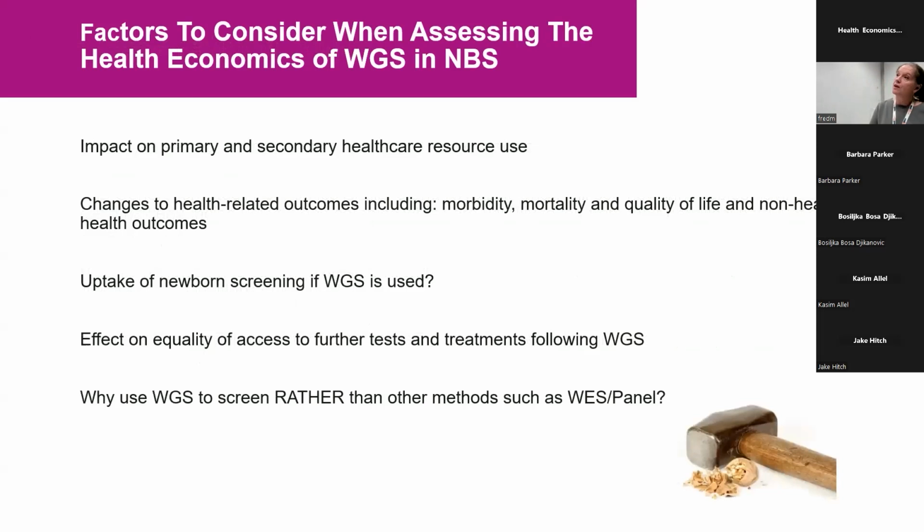In terms of points of interest here for us as health economists, there are lots and lots of things to consider. First is the impact on primary and secondary healthcare resource use. The sequencing is being done at scale, but obviously taking the blood sample is done in a hospital setting. There'll be other downstream consequences of having the testing, which the NHS will need to consider in terms of resources being available when necessary. And we need to look at what the actual changes are to health-related outcomes and non-health outcomes. Does having the whole genome sequencing test and then a subsequent diagnosis make a meaningful difference in terms of mortality, etc., and quality of life?